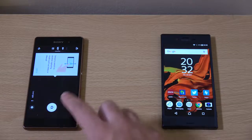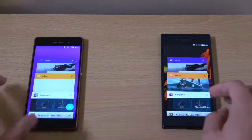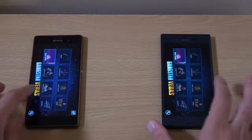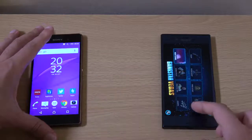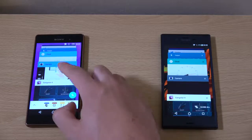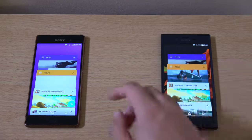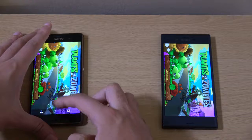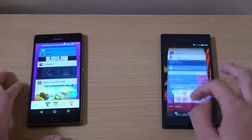Wow. Nice performance here. And let's just see if they held the games in memory. Faster to go in there on the Z3. This is ridiculous. I mean, seriously, Sony, I might as well just pack up the XZ and send it back to you. I don't need it. I want the true successor here to the Z3. So why is the Z3 opening faster? Doesn't make any sense.